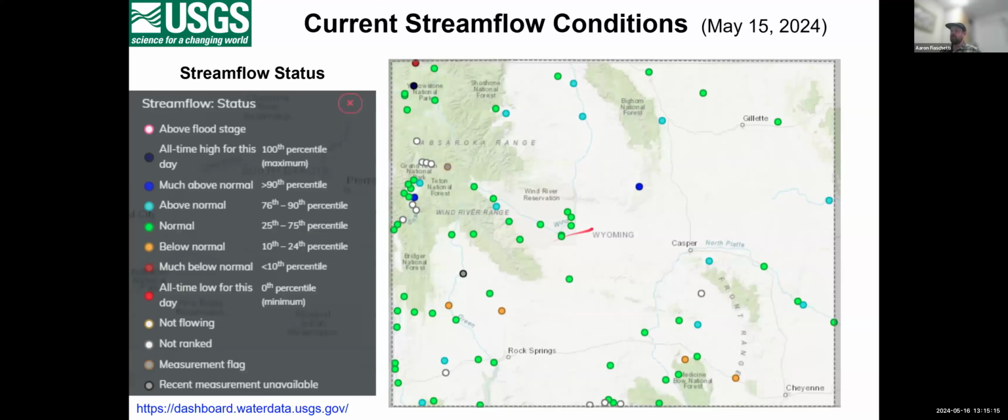And then we have some light blues up there that are above normal. That's the 76th to 90th. And then some dark blues, which are much above normal. And thankfully here, we don't have many yellows, which are below the 25th, or reds, which are below the 10th percentile. So just right now, playing off of what Tony had to say, yeah, we have a fair amount of water moving around.